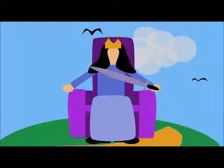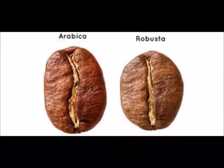From what I understand, there are two main coffee beans used in the industry today. One of them is the Arabica bean, however you pronounce that, and the Robusta bean. The Arabica bean produces a smoother, rich, a little bit sweet kind of flavor to the coffee, whereas the Robusta is more of a strong, harsh, bitter type of coffee. I'm not too fond of it. I prefer the Arabica bean, however you pronounce it. I just like the flavor of it more.